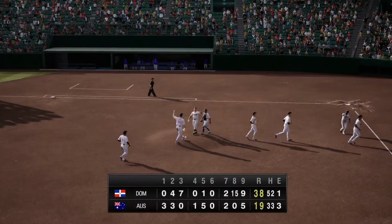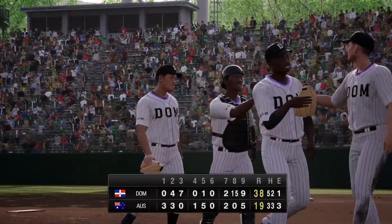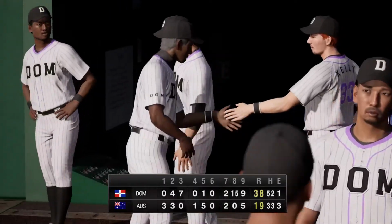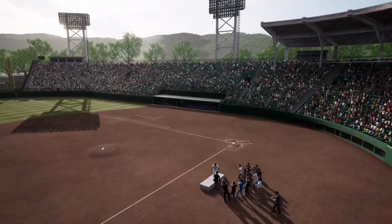A one-sided loss like this can look bad on the surface, but can sometimes be much easier to bounce back from. That said, if you were looking for a reason for their defeat, well, you got your pick of the litter because there were many. The Dominican Republic takes this one, racking up a huge lead to see them coast to victory.